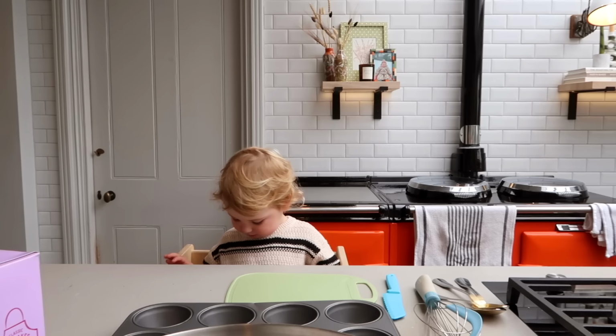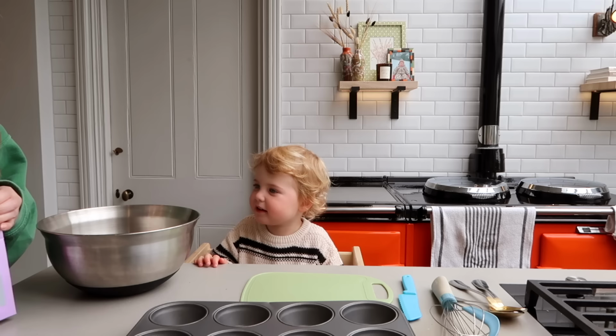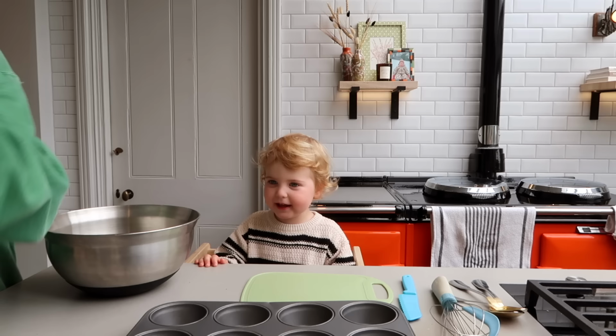Ta-da! You like magic, you appeared. Right, what's this for? Bowl. Yes. What do we do with that? What do we need to put in there? We need to put this in there. So Mummy will open it for you, and then do you want to pour it in? Pour it in. Pour it in.